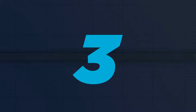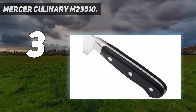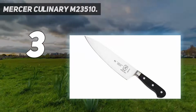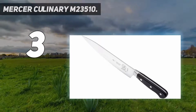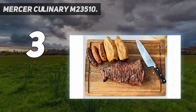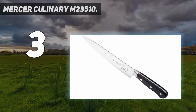At number 3. Mercer Culinary M23510. Dozens of 5-star reviewers describe this Mercer knife as high quality and of great value. One such reviewer with a fair collection of Japanese and European-style knives was in search of a knife like a Wusthof, but without their absolutely unwarranted, ridiculous pricing, for a friend.